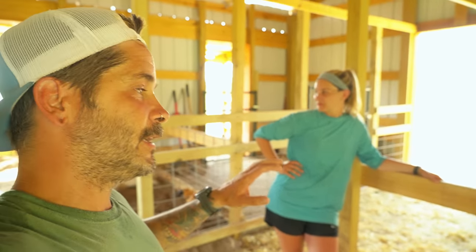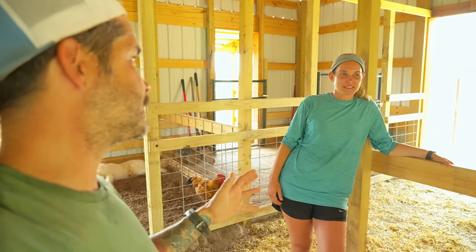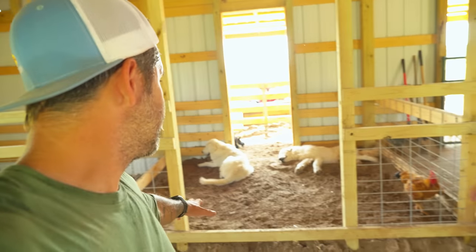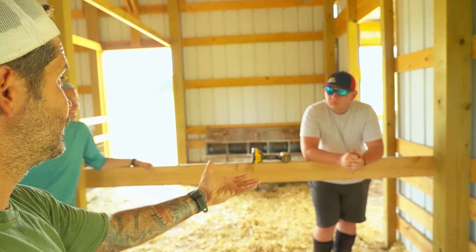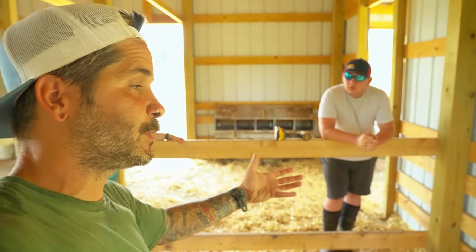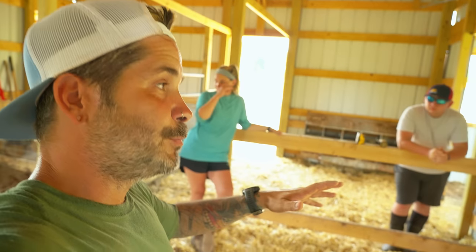But I don't know, it just feels very good to slowly get this where it needs to be. Yeah, the animals love it already. Look at that. It feels awesome and they're all hanging out. It's actually not bad, right? It feels pretty cool in here. Yeah. So that's good for the animals and stuff, but we worked our butts off. We jumped in the pool, cooled off.